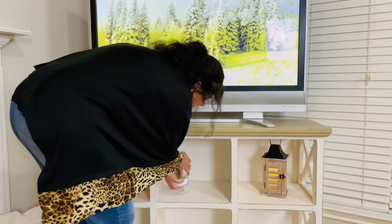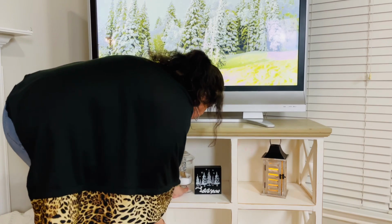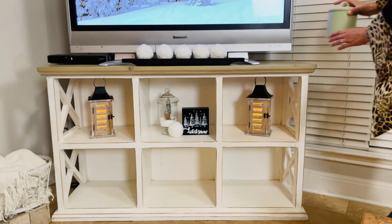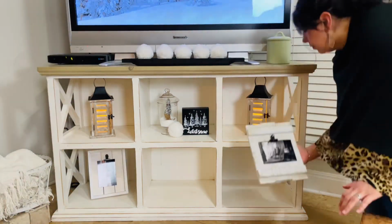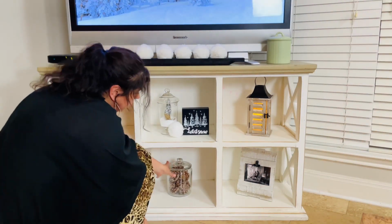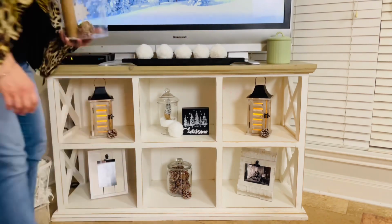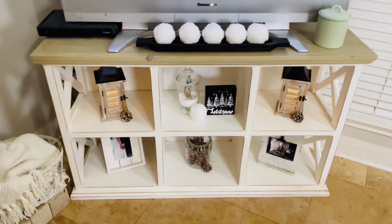Moving on to our media console, I'm taking the apothecary jar that I had on our coffee table for Christmas with a nativity scene in it, and I placed a flocked tree in it, and I am placing that in one of the cubbies. Then I added a "Let It Snow" sign next to it, as well as an ornament that looks like a snowball. Then I placed some more ornaments that look like snowballs in my dough bowl. Next to that, I added a green jar just to add a pop of color to that area. Then I added some picture frames and a jar full of snowy pine cones and some pine cones here and there to complete the look.